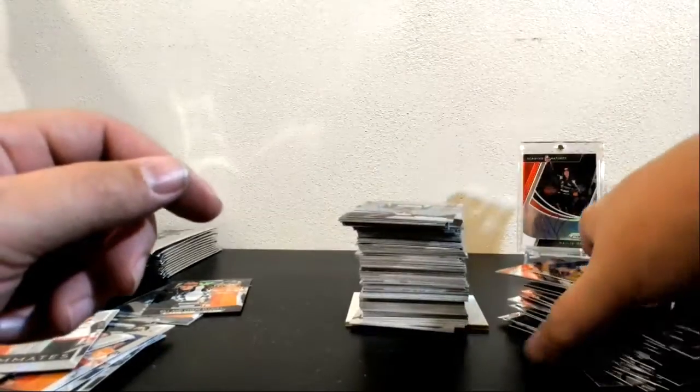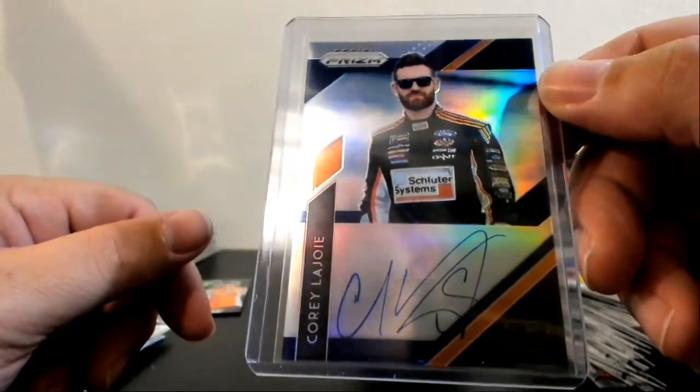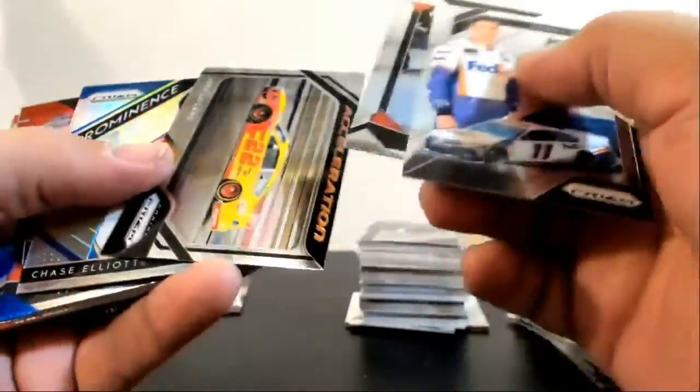No numbers for Kyle. And our autograph. Was it Sunday Monday? Sunday Money. Corey LaJoy. 10 of 75 for Corey. Whatever his podcast is called there. Jimmy Johnson refractor. Chase. Paul Menard, red, white, and blue. Kyle Busch. Elliott, William Byron. Richard Petty. Kyle Busch. Harvick. And our autograph, Anthony Alfredo.